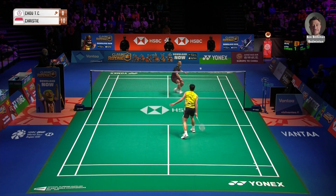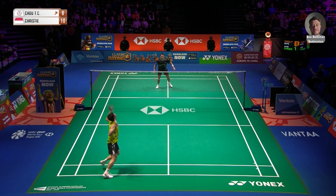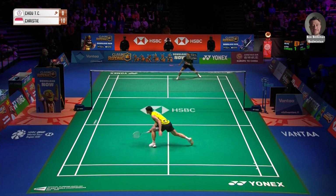And then the last final, the men's singles. Again, this was another final, just like the men's doubles, I was really looking forward to, and I felt it was quite difficult to call who was going to win. Chou Tien Chen and Jonathan Christie do always seem to produce some good matches.